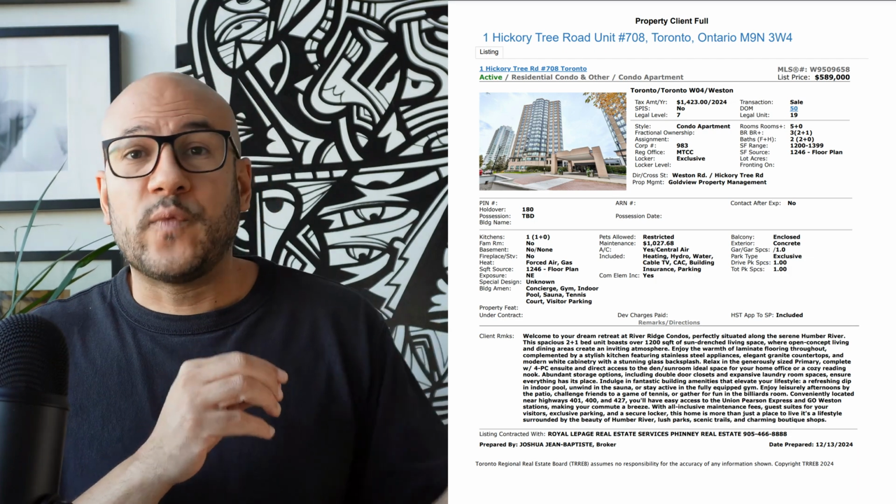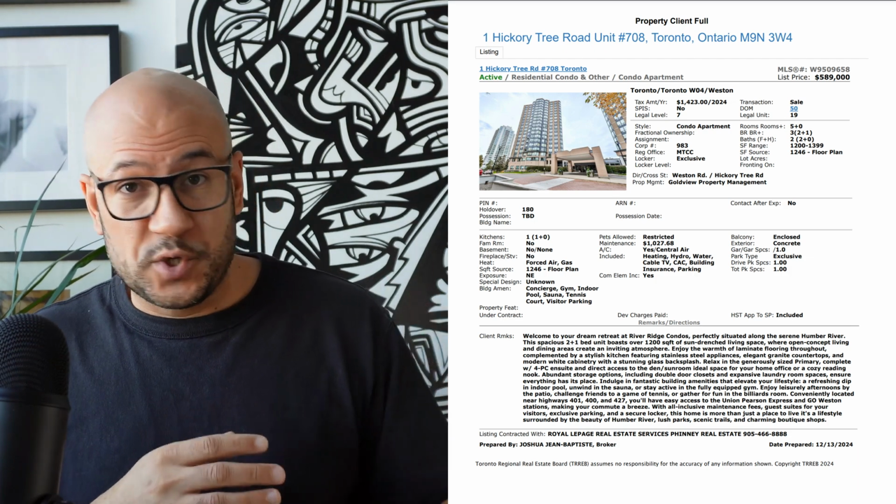And remember, these are family-sized condos. We're not looking at tiny little one-bedrooms, to give it a fair comparison to a house. Then we'll bring in some houses for comparison, because if we're really going to answer whether condos are worth it, we need to show how they measure up to their freehold competition. So first up, let's look at Hickory.